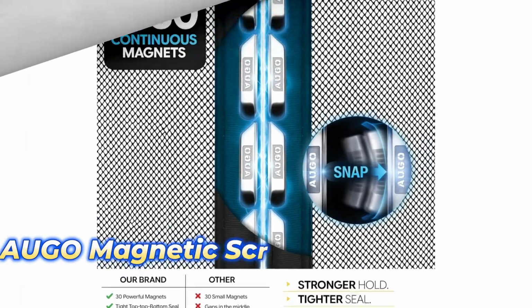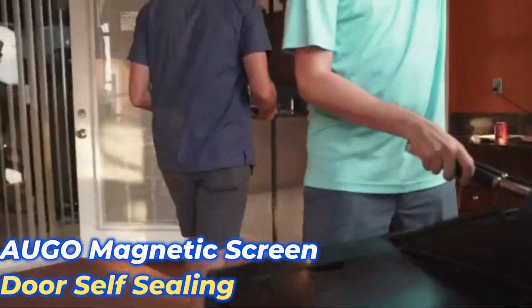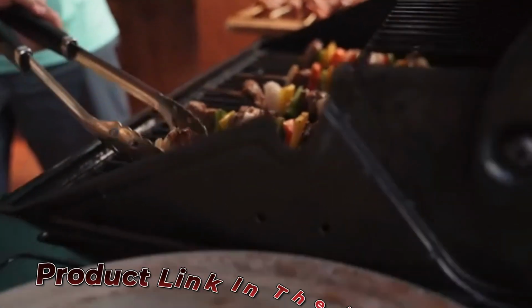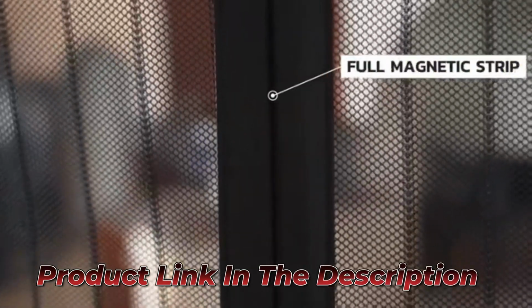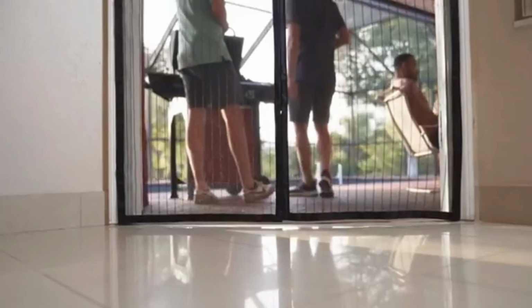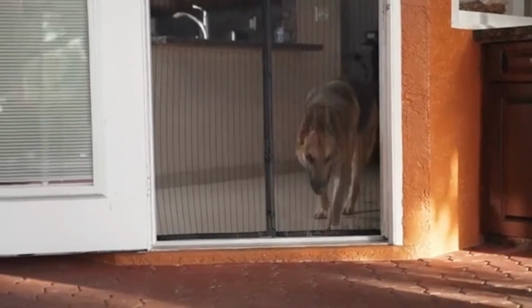Number 1. AUGO Magnetic Screen Door Self-Sealing. Heavy-duty, hands-free mesh partition keeps bugs out. Pet and kid-friendly. Patent-pending keep-open feature, 38 inch by 83 inch. Brand, AUGO. Color, mesh. Material, polyester. Style, classic. Item weight, 450 grams.